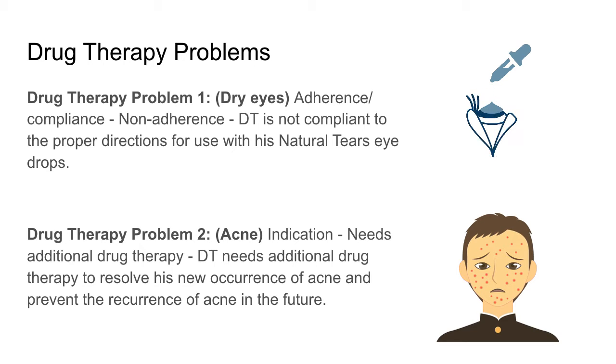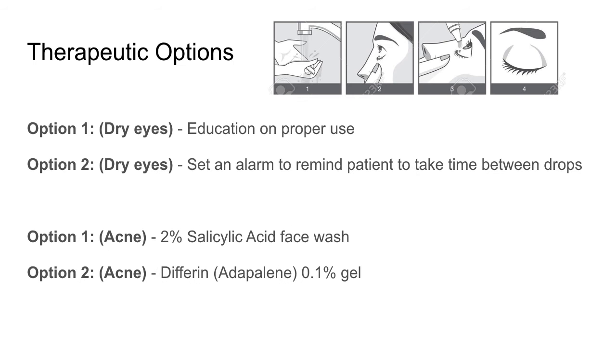DT needs additional drug therapy to resolve his new occurrence of acne and prevent the recurrence of acne in the future. We came up with 2 therapeutic options for both acne and dry eyes. Our options for dry eyes are education on proper use of the natural tears eye drops, and option number 2 is to set an alarm to remind the patient to take time between drops. Our therapeutic options for acne include 2% salicylic acid face wash and Differin, otherwise known as adapalene, 0.1% gel.